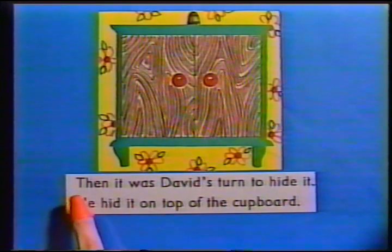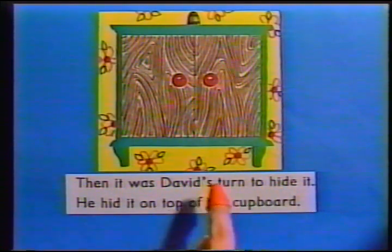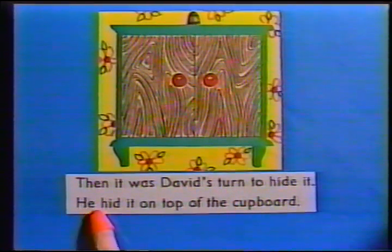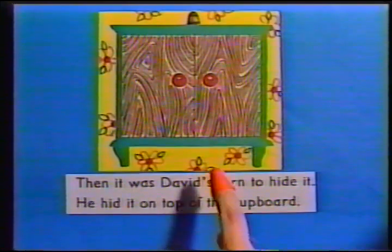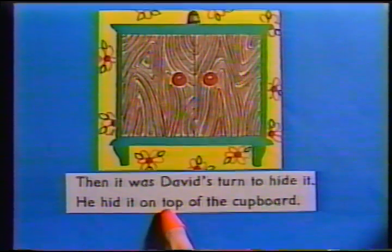Let's see where David hid the thimble. Ready? Time to read. David's turn. Right. Did he hide it under the cupboard, or beside the cupboard, or inside the cupboard? No! He hid it on top! Right! Okay, let's keep going!